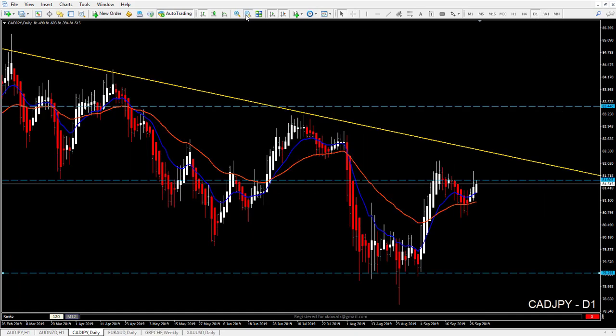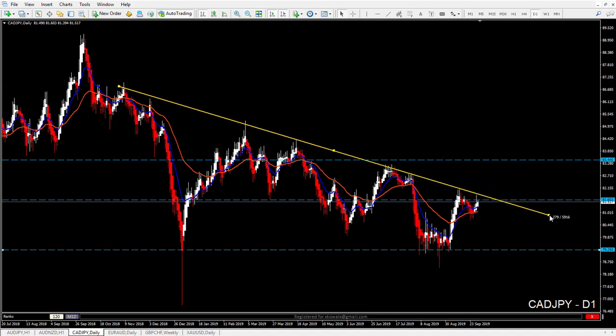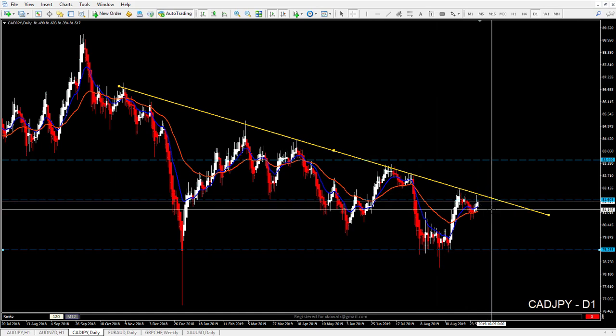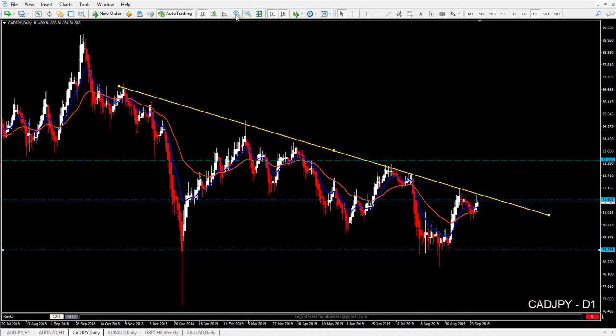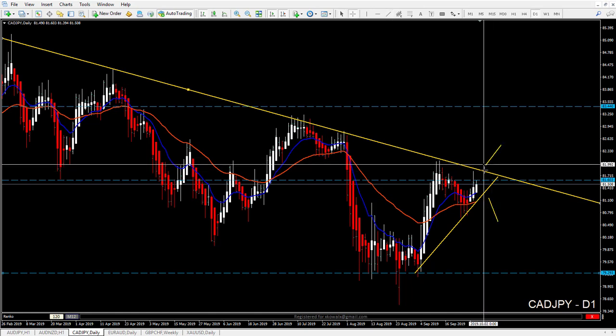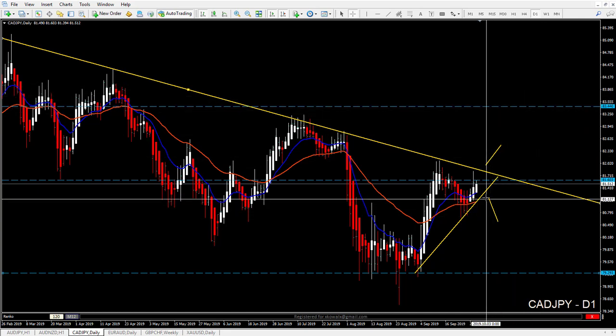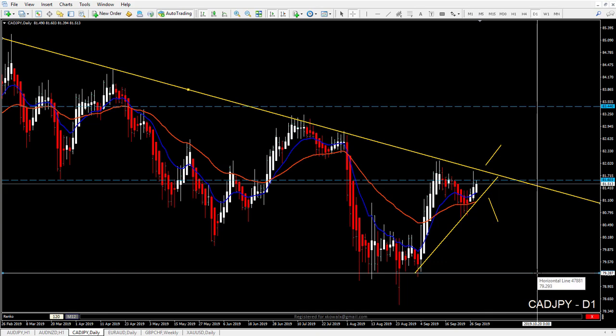If we adjust trend line on the daily chart, we will see that price is right now sliding on this line. We have also trend line here on the daily. So basically what we would like to see is breakout of this area or this area. If we see breakout here, we look for longs, target resistance. Here we look for sells, and we try to target this support level here.